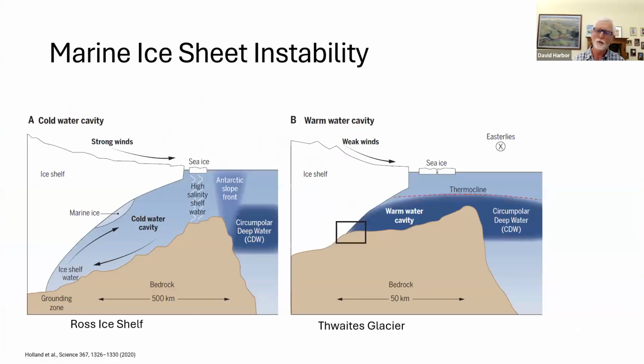And there are two settings in which ice terminates in water in Antarctica. In the Ross ice shelf, the marine ice sheet is very stable because of the production of sea ice in that embayment and the strong winds that blow down off Antarctica there, which produce really cold, salty water that circulates in here, and you can actually refreeze ice to the bottom of the ice shelf. So we can preserve that ice shelf.